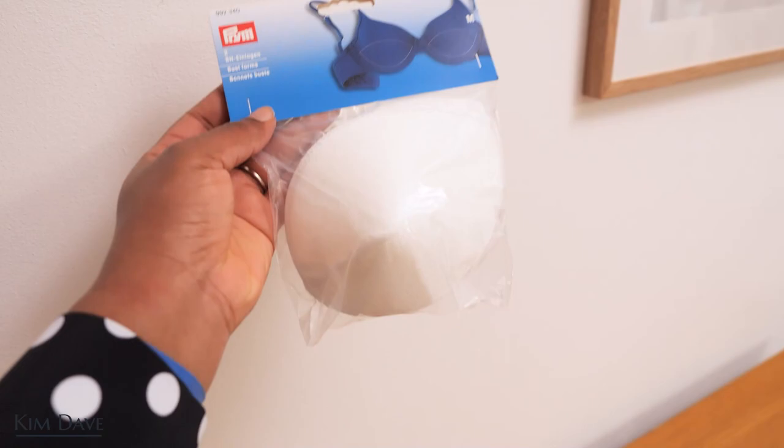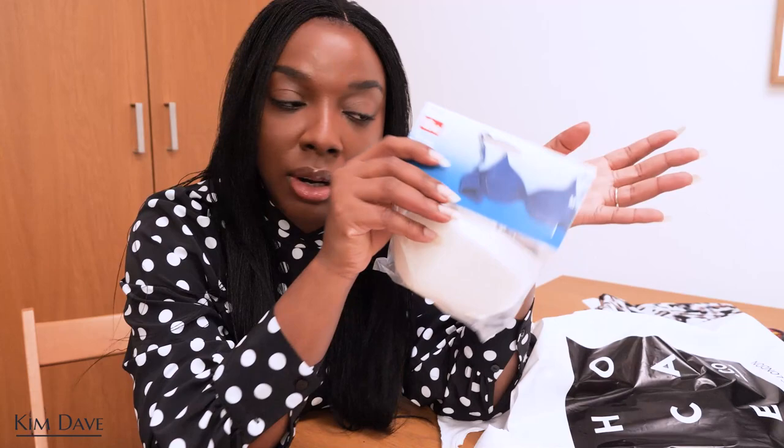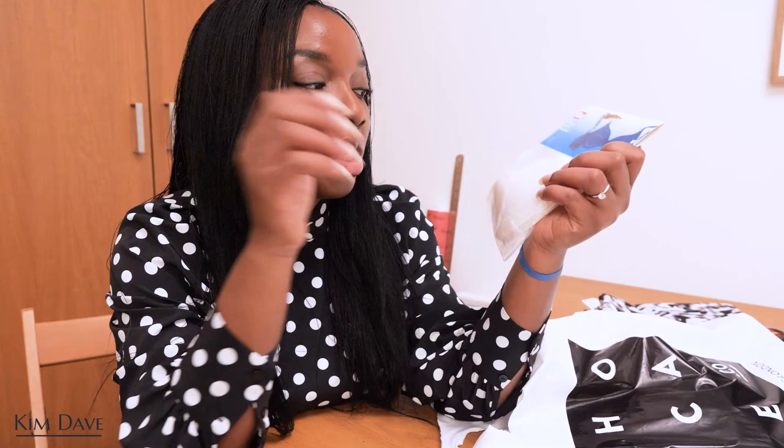You can find this online on eBay, Amazon, or any other sewing supplies shop. It came in a size small, medium, and large. I put it against myself and I was like, you know what, medium looks like it will get the job done. So I grabbed the medium.